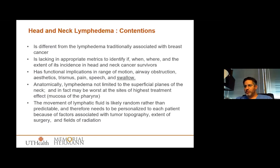We know that gravity is our most primordial lymphedema pump, and patients' edema in the head and neck improves as they are standing upright all day long. And this is in distinction to breast cancer patients where the edema in the arm gets worse as the day goes on because the arm is dependent as they're walking around all day. My second bullet point here, lymphedema in the head and neck really does not have good metrics to identify it. We have a hard time knowing who has it, when are they getting it, where are they getting it in the head and neck, and how bad is it? We just don't have a very good metric system for head and neck lymphedema.